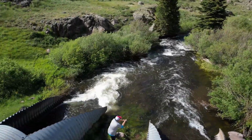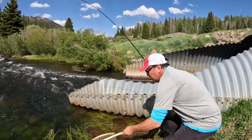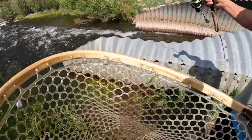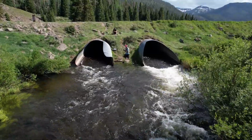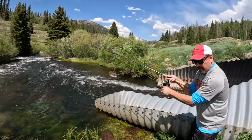This is just downstream of Big Meadows Reservoir. Anybody knows where this place is. It's one of the most heavily fished spots on the entire system. And we focused on one little hole without even shuffling our feet. Joe did not move. The reason why we did that, the hole above us where all the fish were, was packed. I'm talking from sunrise to sunset, there were 3, 4, 5 people in there at a time.